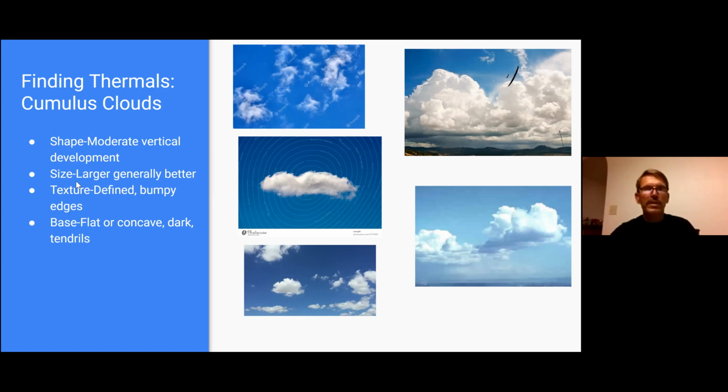Size, larger is generally better. You're going to mark that there could be a large thermal or more than one thermal. Texture, defined. So again, we have these wispy things here and this wispy one here, not necessarily meaning there's not a thermal there. They could be forming. But what we're really looking for is these defined edges like this on the upper right, or this one down below it, where we have better defined cauliflower edges, they call it. And then the base of the cloud, flat and or concave, is even better, and dark.